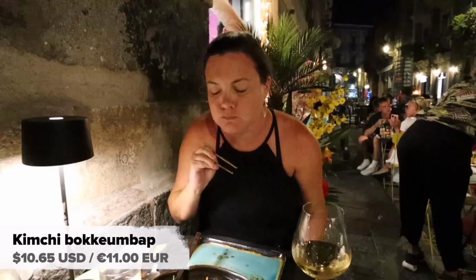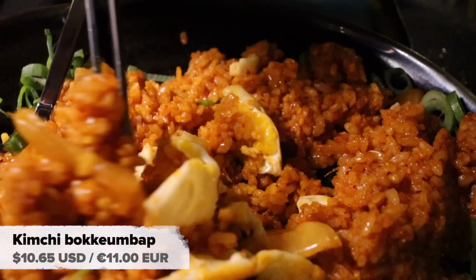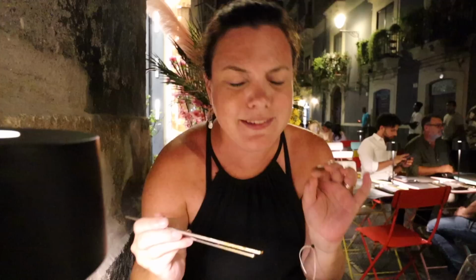I think it's a good one, guys. In case you couldn't tell, that is so good. I don't know if you guys know what kimchi is. If you're not used to Korean food, you might not know, but it's basically fermented cabbage, which sounds kind of gross, but it's so good. Really good for you too, because it is fermented. And the rice and the egg, and there's a little bit of spiciness to it. Ooh, this is delicious.